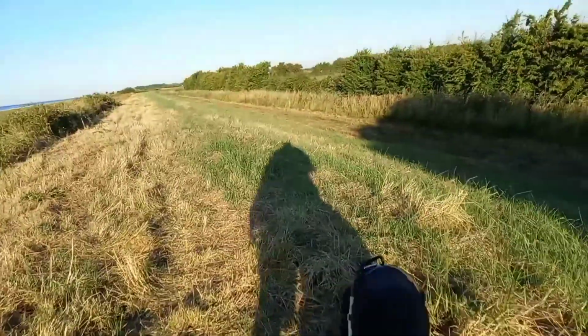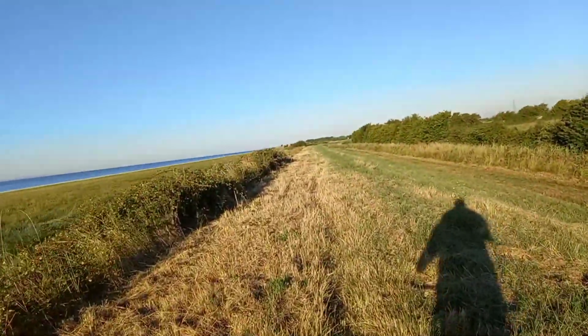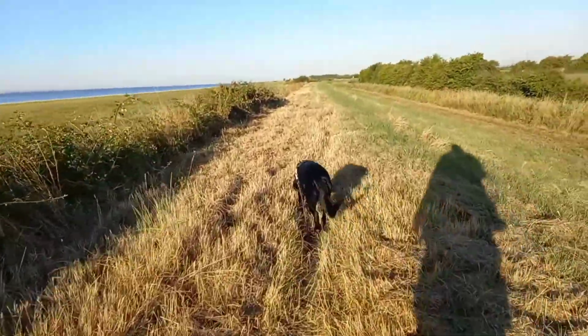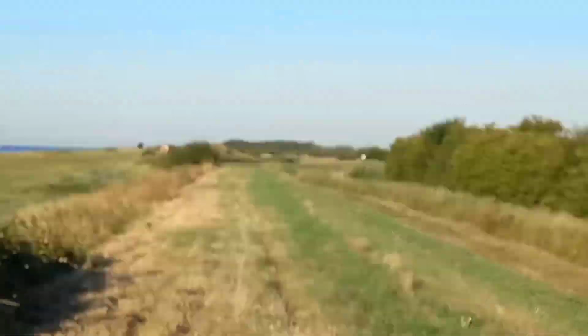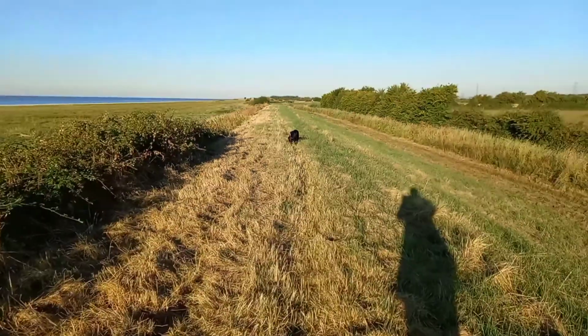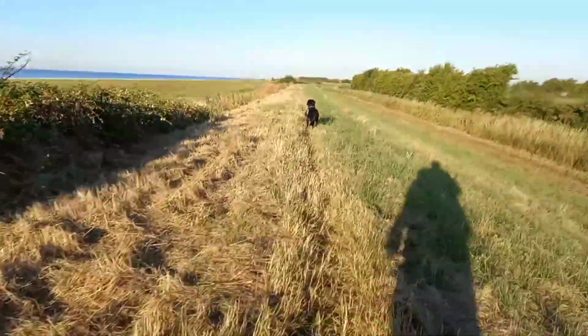I'm not sure if Otis has spotted the collie up ahead. The chap walking his collie. See if I can zoom in. Perhaps you can see him. There he is. And there's wee Otis. Hi Otis. Hi, come in.